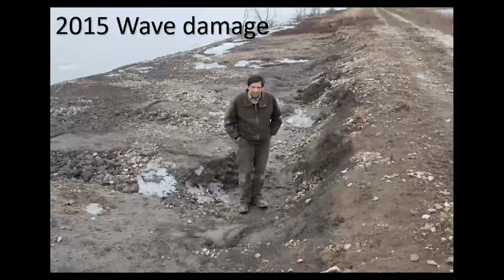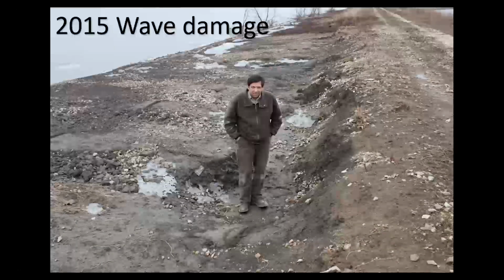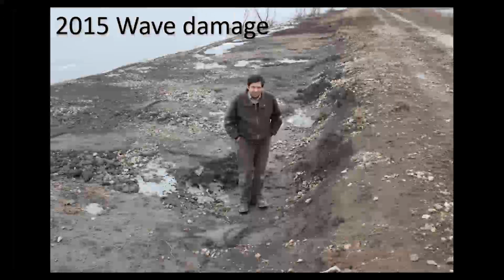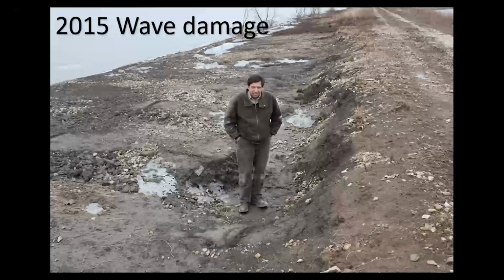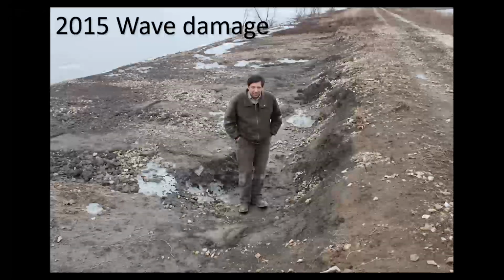So this is a picture of wave damage, and that just happens because with 150 days out of the year where the water is sitting right at the height of our spillways, right at the height of our levees, those waves just eat away. And there's quarter-mile sections throughout the refuge where you have about a 4 to 5 foot step off that we can't fix at the moment.